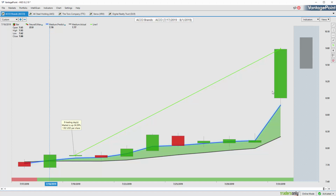And you see that you eventually get that pop and you get a 24% rally in shares of ACCO. Obviously, this market, trading around $8 a share, now up towards 10. So, easy to go ahead, buy 1,000 shares or so, not a huge position, and able to make a couple thousand dollars really in just the past 2 weeks or 10 trading days.